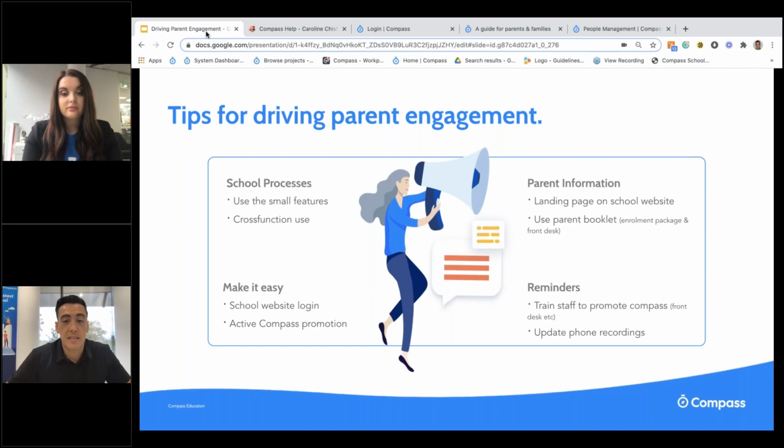And then the last one is reminders. So the other one here is work with staff and train them to really promote Compass to parents, right? So if a parent comes into the school to execute on a task that could have been completed via Compass, training your admin staff on the front desk to say, you can actually complete this via Compass. You don't have to come into the school if you don't want to as well. Those little prompts can really help parents get engaged as well.